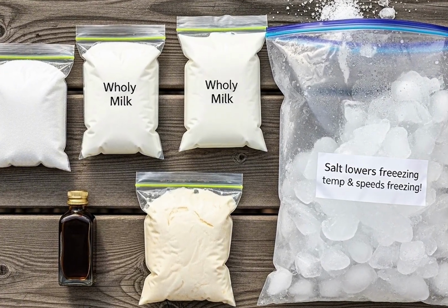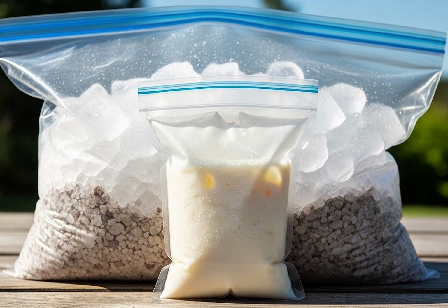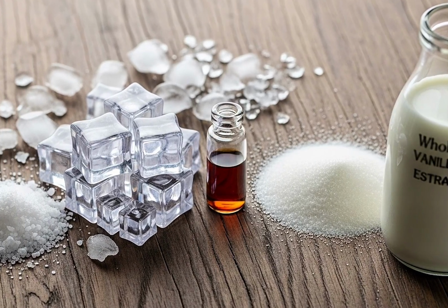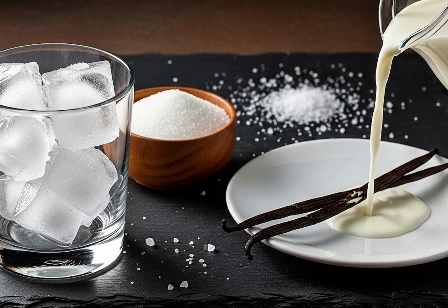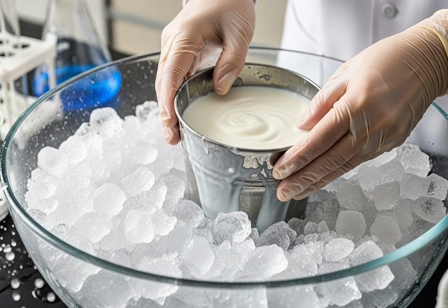Instructions: in the small bag, combine the milk, sugar, and vanilla. Seal it tightly. In the large bag, combine the ice and the salt. Place the small sealed bag inside the large bag. Seal the large bag tightly. Wrap the bag in a towel and shake vigorously for 5-10 minutes. Carefully remove the small bag, rinse off any salt, and enjoy your homemade ice cream.